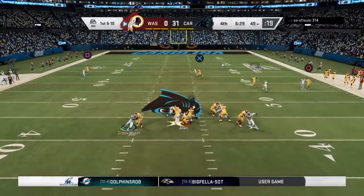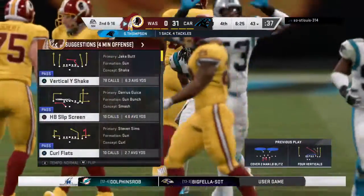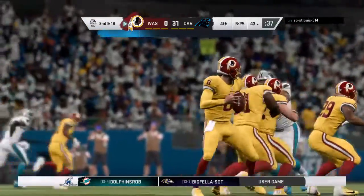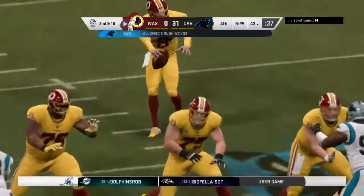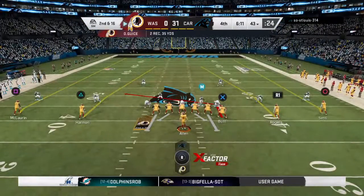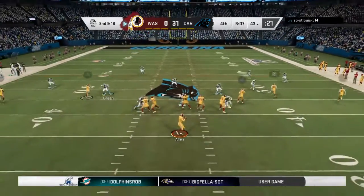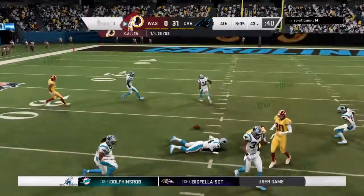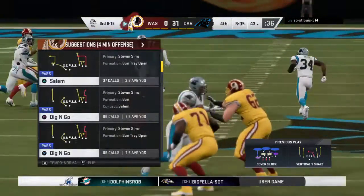Working out of the shotgun. Here's Allen. Under pressure here, and down he goes. Sacked back at about the 43-yard line. Shaq Thompson making his presence felt on the sack. Pass protection has been a problem all night long as they come up facing second and a bundle. Allen going to throw. And this one incomplete. Too much contact to hold on to that one, and it's third down.